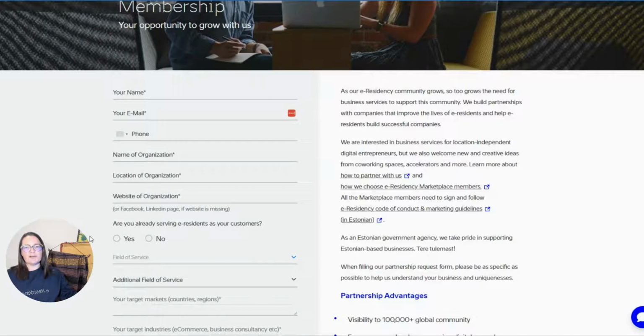But before you do, I recommend having a read through all of these texts, including how to partner with us, how we choose E-Residency Marketplace members, because we do quite a decent amount of due diligence, and we require a lot of information and documents from you. So I highly recommend reading all that before you apply, because otherwise the process just takes longer and longer. And we also require you to sign code of conduct guidelines and marketing guidelines. So you might want to read those first too, to make sure that you can comply with them.